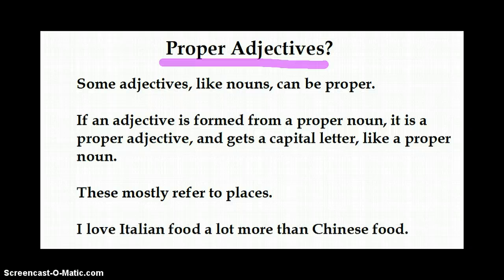So like, I love Italian food a lot more than Chinese food. Italian and Chinese are describing the type of food, so they're adjectives, but they're proper because they come from places. Italian and Chinese come from proper nouns, so they are actually proper adjectives, and they get a capital letter just like any other proper noun would. So South American soccer team, South American would be adjectives describing the team. American football, American would be capitalized because that would be a proper adjective.